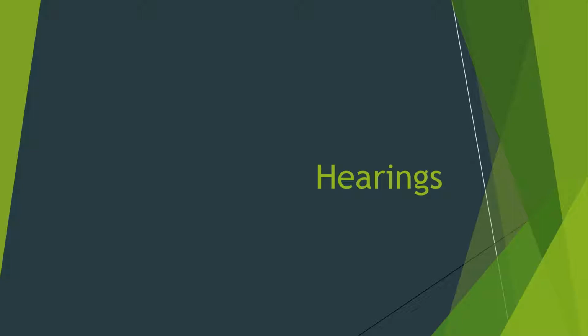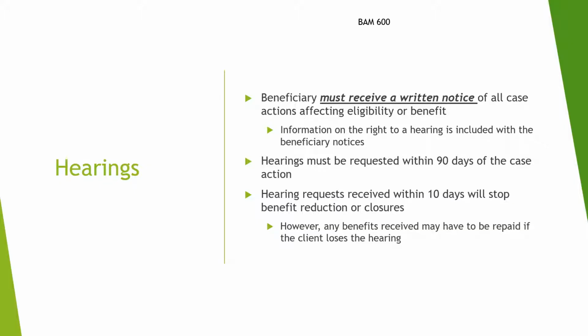Hearings. Beneficiaries must receive a written notice of all case actions affecting eligibility or benefits. Information on the right to a hearing is included with these notices. Hearings must be requested within 90 days of case action, and hearing requests received within 10 days will stop any benefit reduction or closures. However, any benefits received may have to be repaid if the client loses the hearing.